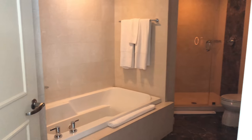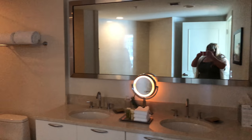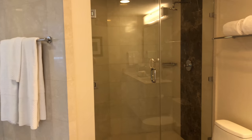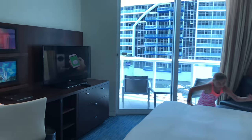Look at this bathroom. Oh my goodness. Where are the lights? Oh my goodness. Oh my gosh. I can't even... Now, how cool is that?